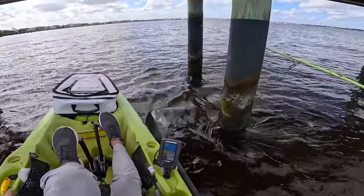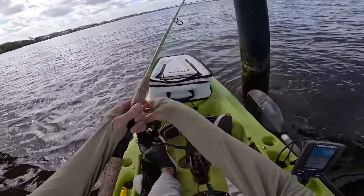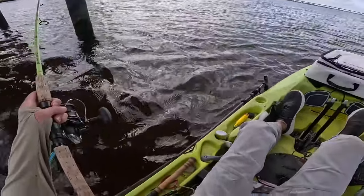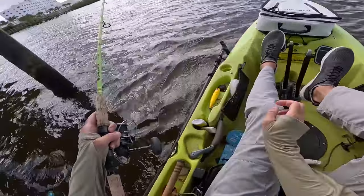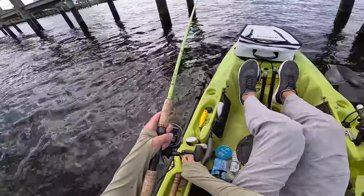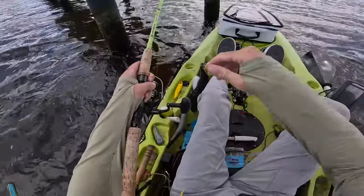Oh my gosh. What a mess. Oh my God, he's still on, he's still on. Oh, this is just a pain. There's too much current here and too many pilings. Man. Oh boy, what a mess.